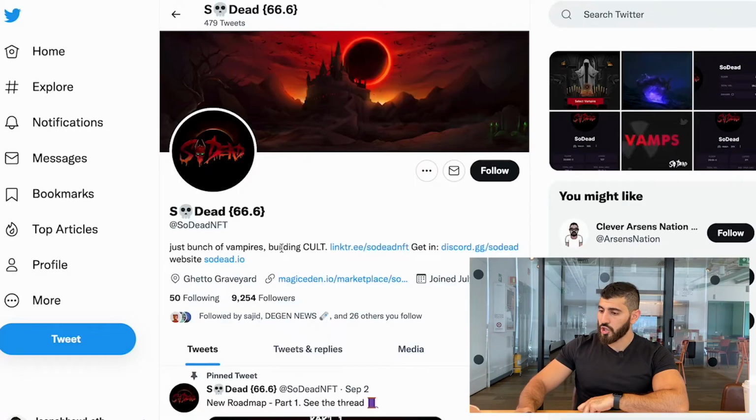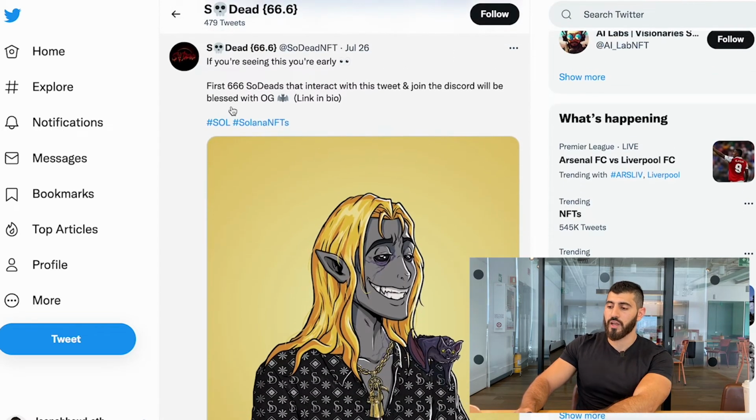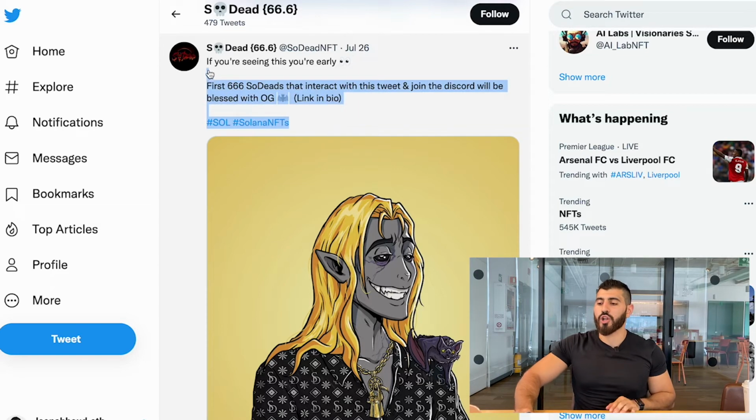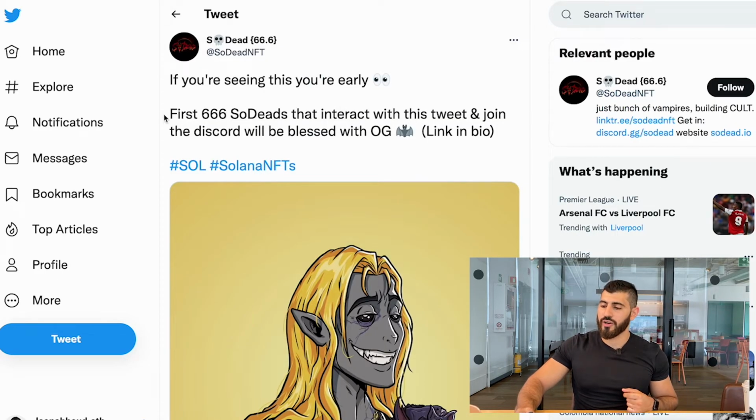And if you were to look at the exact Twitter formula that they've used, so if we were to scroll all the way down to the very first tweet, we're going to see that they have been following the exact Twitter engagement farming strategy. So this is what the Twitter engagement farming framework looks like. Attention grabbing headline, call to action. So in this case, if you're seeing this, you're early. First 666 SoDead to interact with this tweet and join the Discord will be blessed with OG.